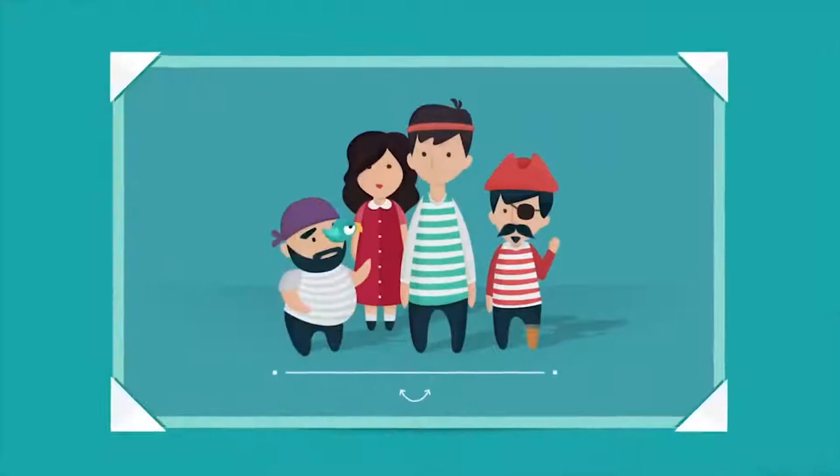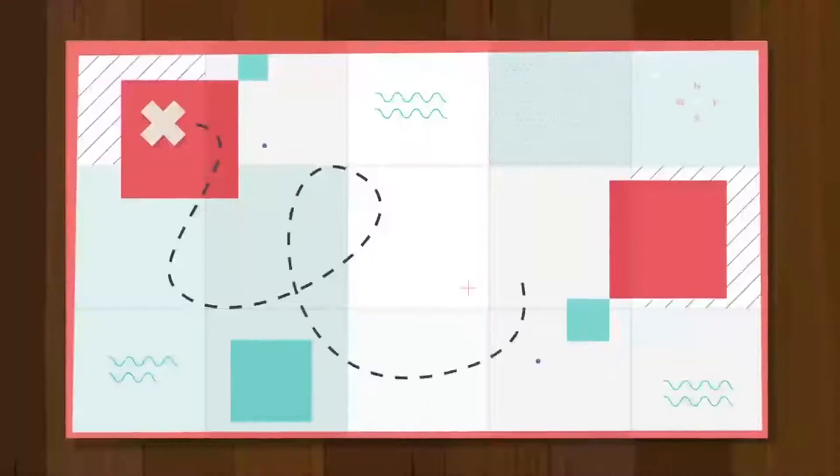This is the story of a nonprofit called Hooks and Patches. They started with just a few people and the idea to give a helping hand for those in need. That idea became a plan. Plan became an action, and the action became a cause.